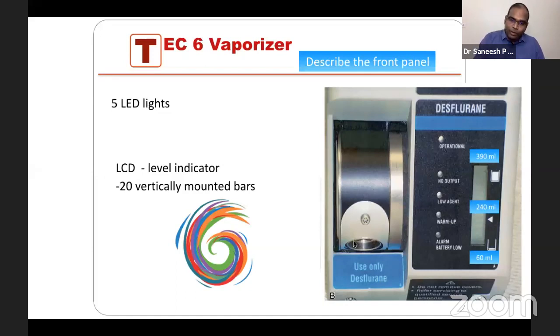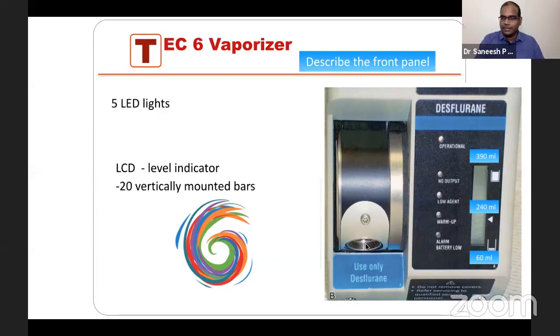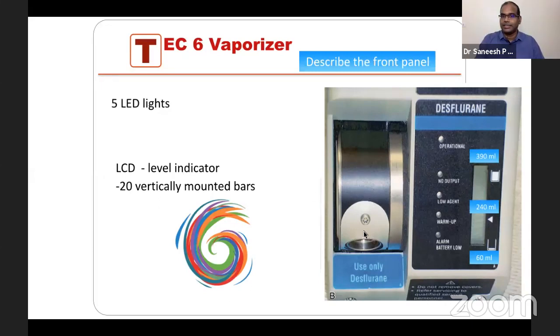So what is this port for? Can you see my mouse pointer? Yes, sir. This is for filling the liquid agent.